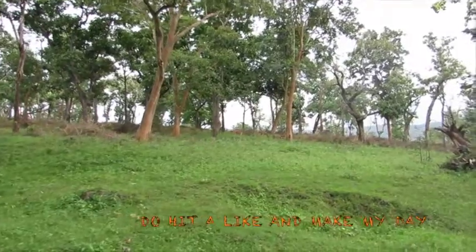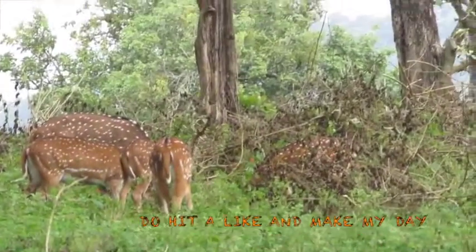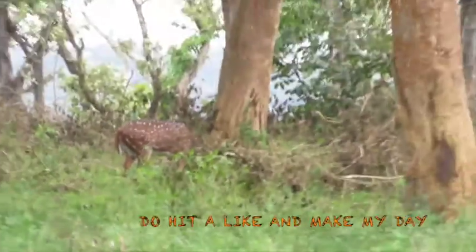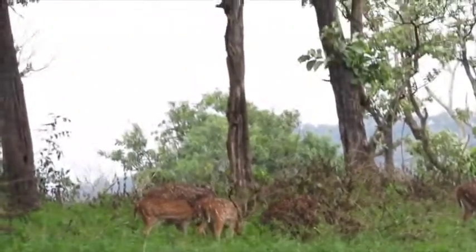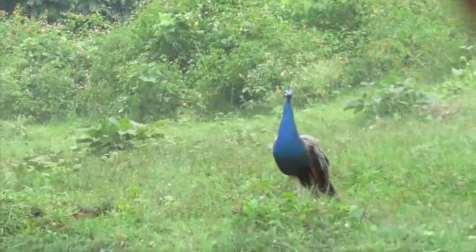Whoa. Wow, black anthills. Oh, some deer. Oh, wow. Oh, peacock.